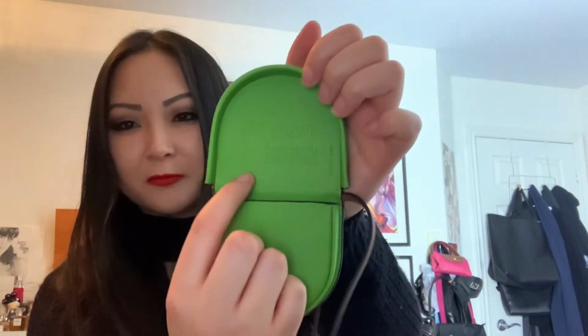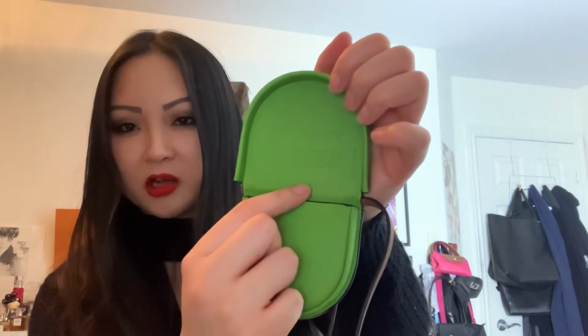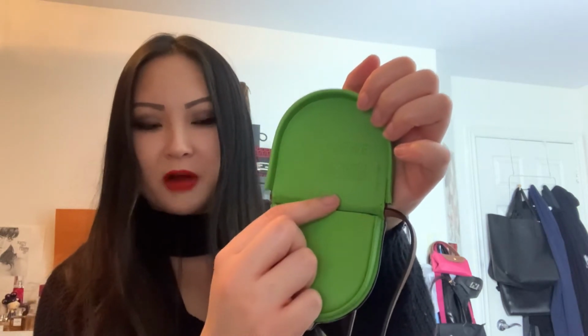So yeah, here, and it has the same little tab here to make it look like it's his tail. And it's just very tiny. Oh my god. It's again the same kind of embossing here, and you literally can't fit much here. Probably just money. That's it.